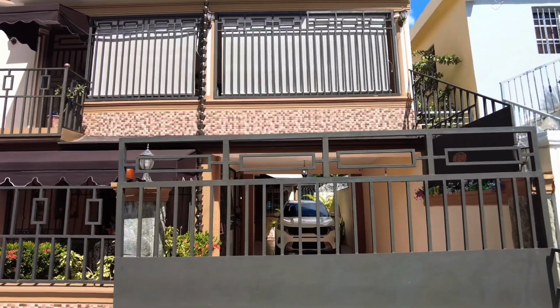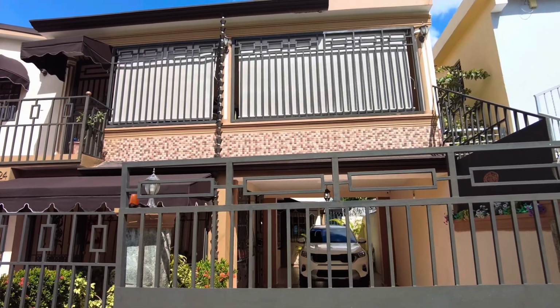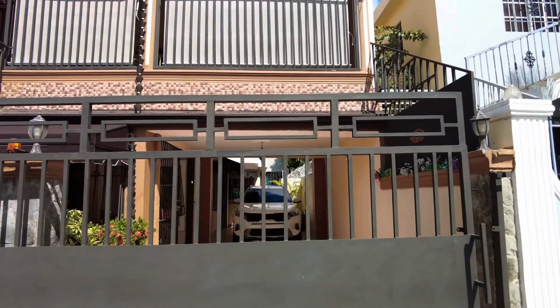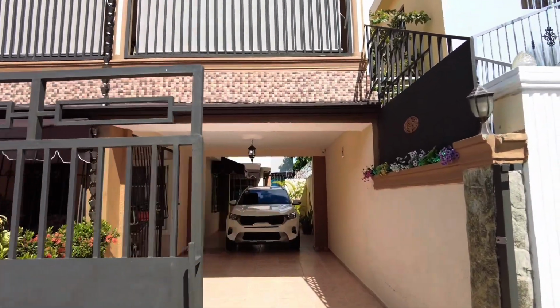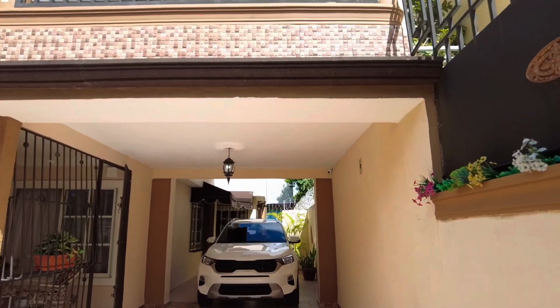Lo and behold, though, the last time I went to Santo Domingo, I stayed in the Distrito Nacional area, and I got this 3-bedroom, 2-bath house with a nice jacuzzi. And to be honest, man, once I stayed here, I don't know if I want to go back and stay in another apartment again.